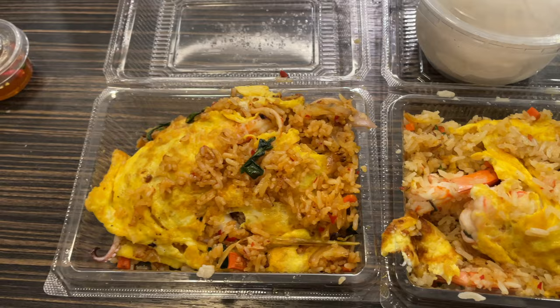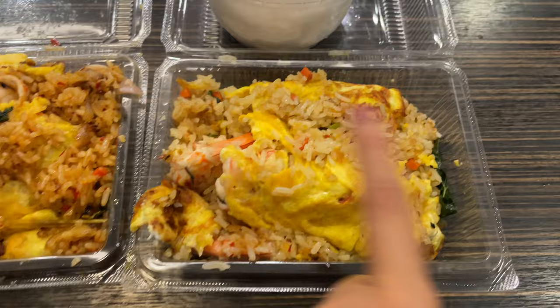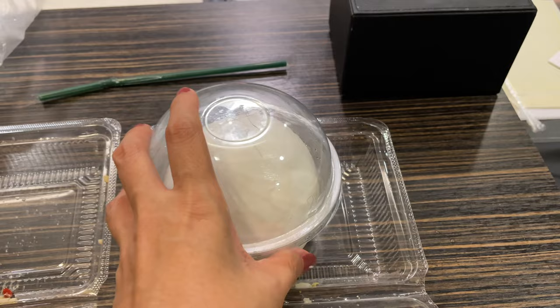Okay, so ito yung binili namin kanina. This is the fried rice with tom yum soup. And may squid din siya and shrimp. And this one, wala siyang sauce. That's why it's lighter. So, meron dito shrimp lang, I guess. And egg. Parehas may egg. So, hindi siya spicy. And kung gusto mong spicy, ayan, meron siyang sauce. And then, bumili rin kami ng naked coconut, 100 baht.